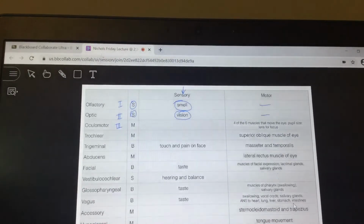Now, cranial nerve number 3, its name gives us a little hint. It's not sensory, it's motor. Oculo means eye, so it's eye motor. It moves the eye. It doesn't really have a sensory function that we need to worry about. When we talk about the eye itself, we'll talk about the 6 muscles that move your eyeball around. 4 of those 6 muscles are controlled by the oculomotor nerve. These are called extrinsic eye muscles. There are also muscles inside the eye that control the size of your pupil and the shape of your lens for focusing. All of those are controlled by fibers in cranial nerve number 3.